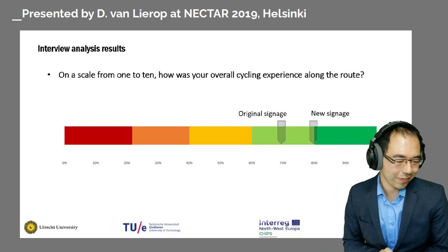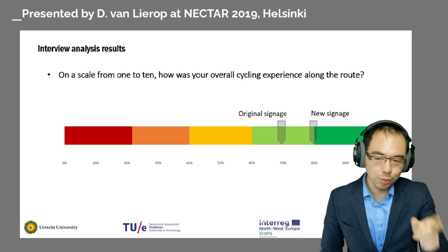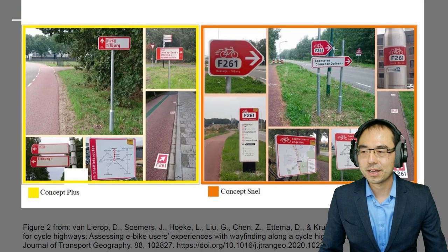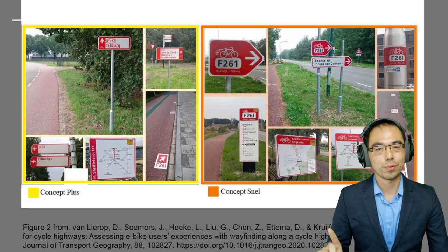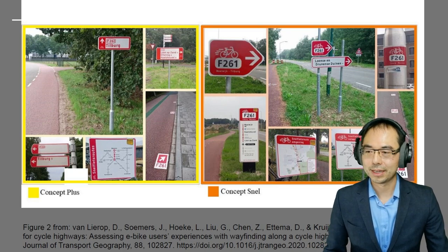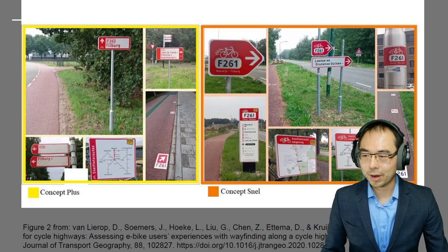And basically, we found that people overwhelmingly prefer the new signage. We'll take a brief tour in just a second. But in addition, they also preferred the one on the right, the Concept Snell. The Concept Plus was more like the old one, and the Concept Snell was more innovative. So I think people preferred the one on the right.